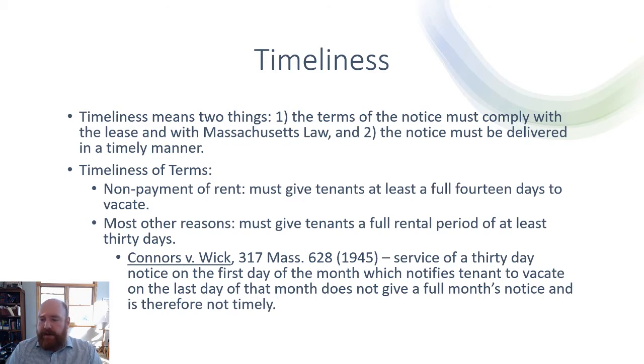The case that I want to talk about on this point is Connors v. Wick. And basically, what happened was the landlord, and this is an old case, but landlord-tenant law has been around forever, and sometimes the old cases are still something that we look at. So the landlord gave notice on the first day of the month and told them to leave on the last day of the month.